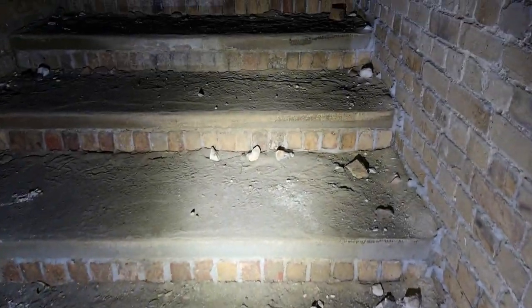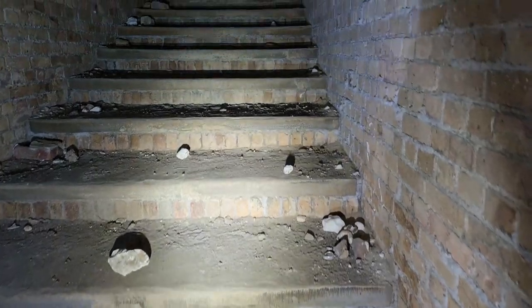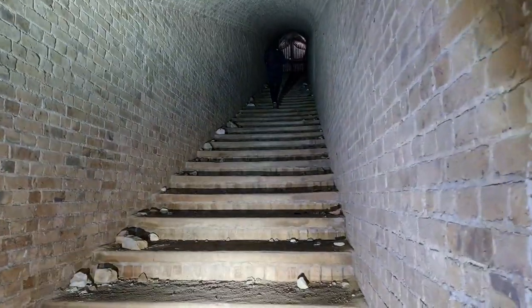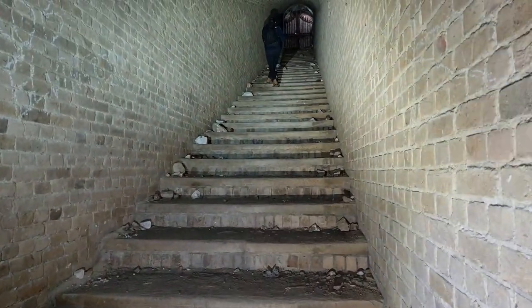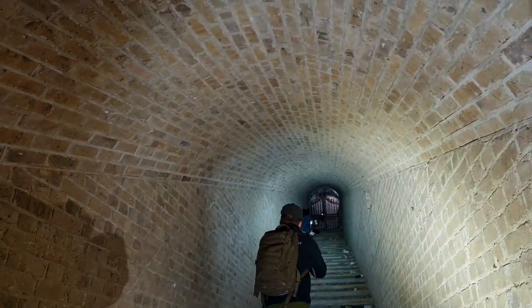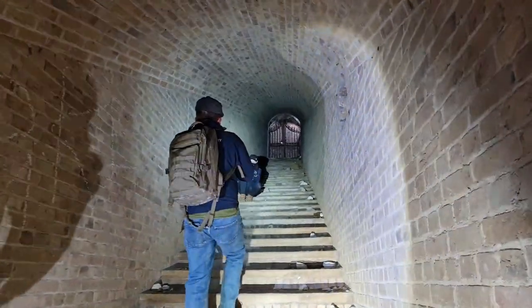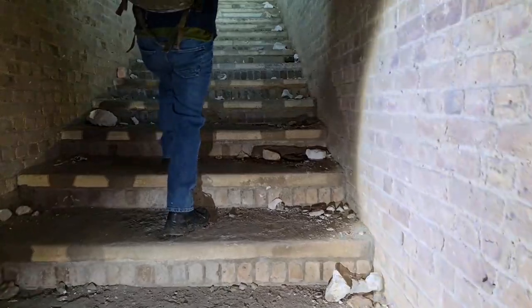So these original steps still, I guess. This is original. To be honest, this is one of the more untouched places because it's kind of tucked away. A lot of people are like, well, it's just a set of stairs. But historically wise, isn't it? They knew how to do bricks. They did, didn't they? You don't get them built like this anymore, do you? They're so clean, these stairs still.